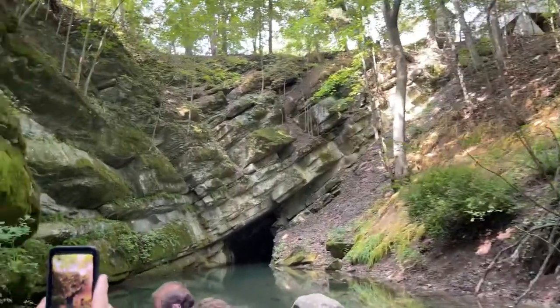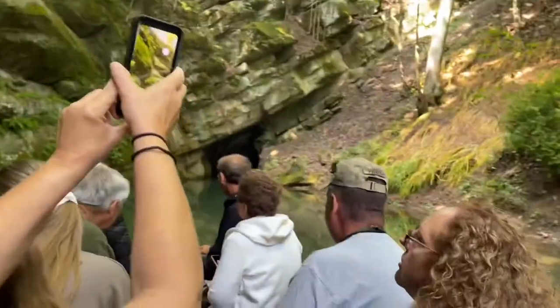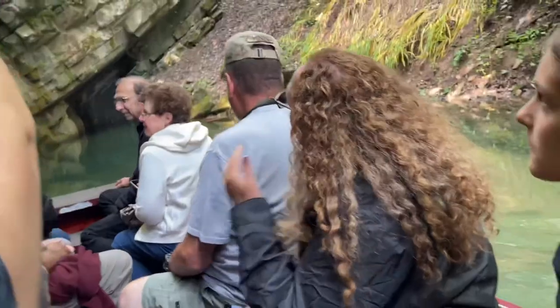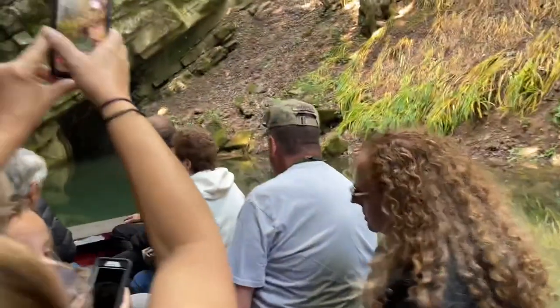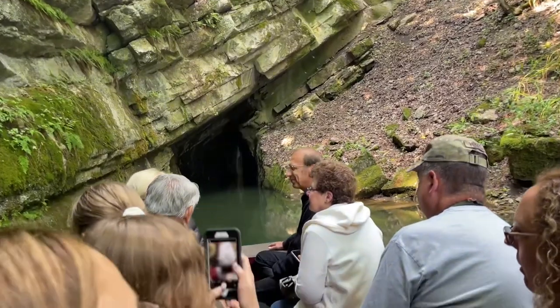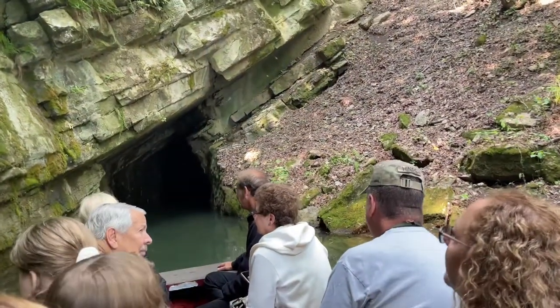All right, so since we're getting here, we're going to go through the small passageway right through here. As we do so, we are going to get pretty close to the walls. You watch your hands, make sure they're inside the boat. If you're on my side of the boat, there's going to be a rock sticking out called Headache Rock.